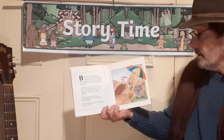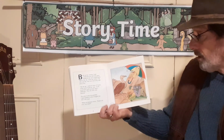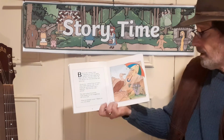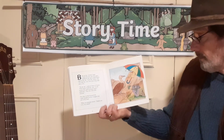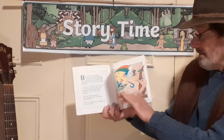"Tip me up," ordered Vase of Violets. "Pour water from my vase. It will loosen the earth around Uppy's umbrella. Then she will come unstuck." The plan worked beautifully. Uppy laughed as she struggled up out of the mud. "What an unusual rescue! Thank you very, very much."